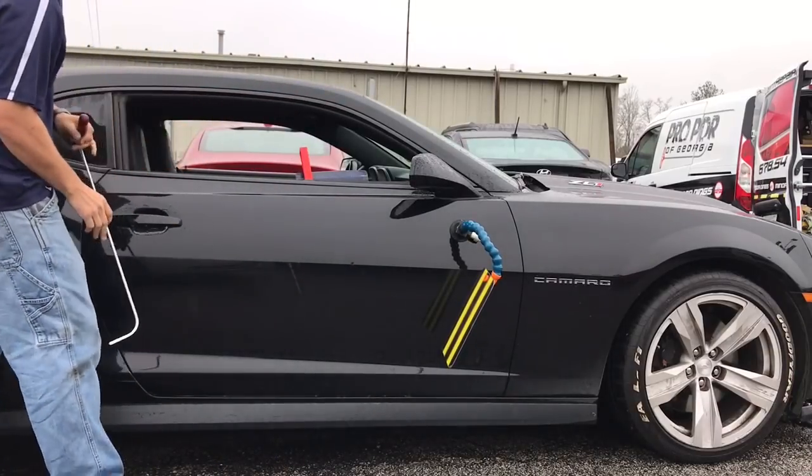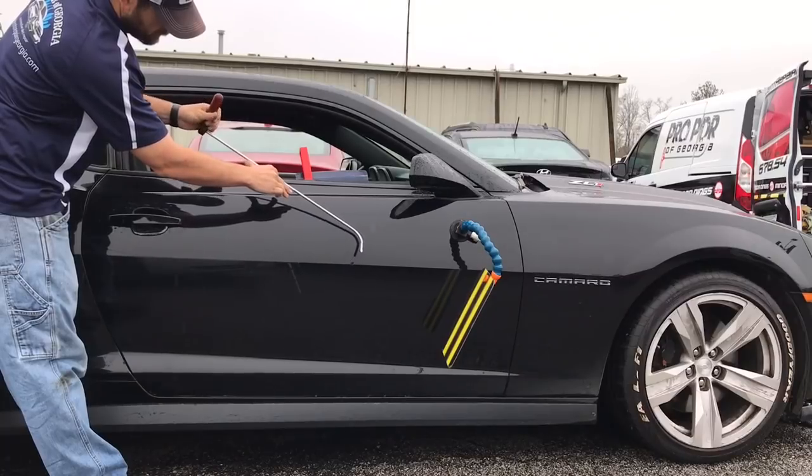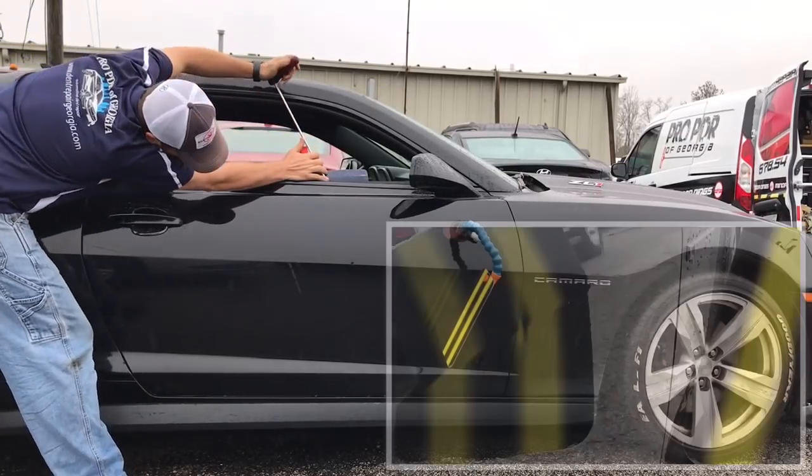We'll set up our light to gauge us during the repair, and we'll go ahead and get right on the back side of the body line, and using gentle pressure we'll slowly massage the dent back out.